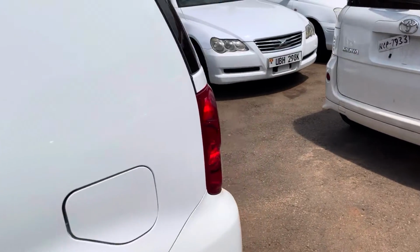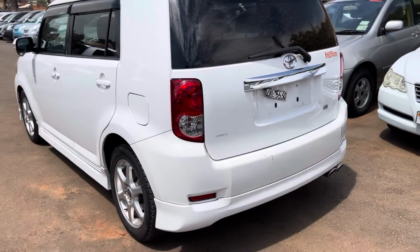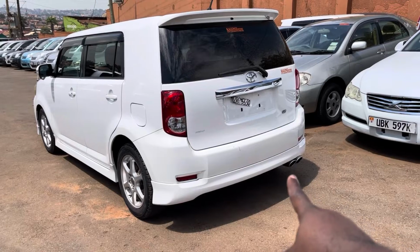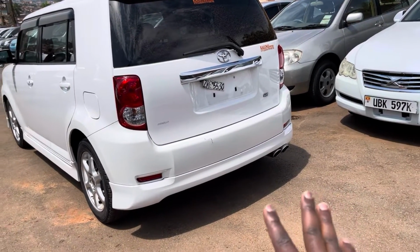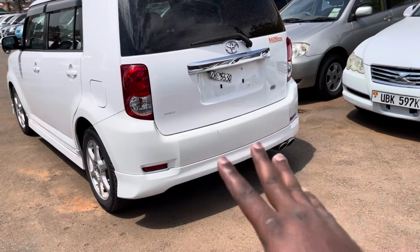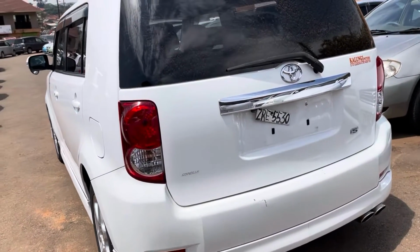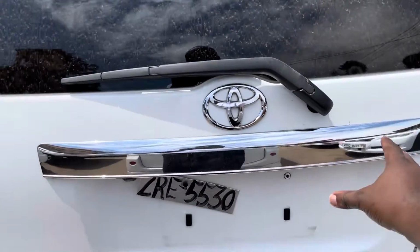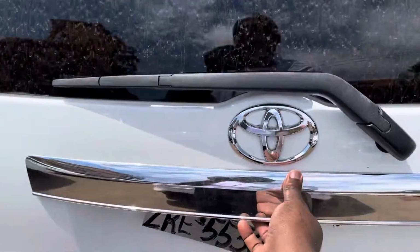Now going to the back, the Toyota Rumion really looks nice, most especially with these aftermarket exhaust pipes. As you can see, these make the car look really nice, but most of the cars will not come with them. So when you are selecting your car from the bond, check it out and look at all those extra components. The lights in the back are big and they are very visible. It has some chrome plate here and this is where you open the tailgate from. We shall explore the tailgate a little bit later on.